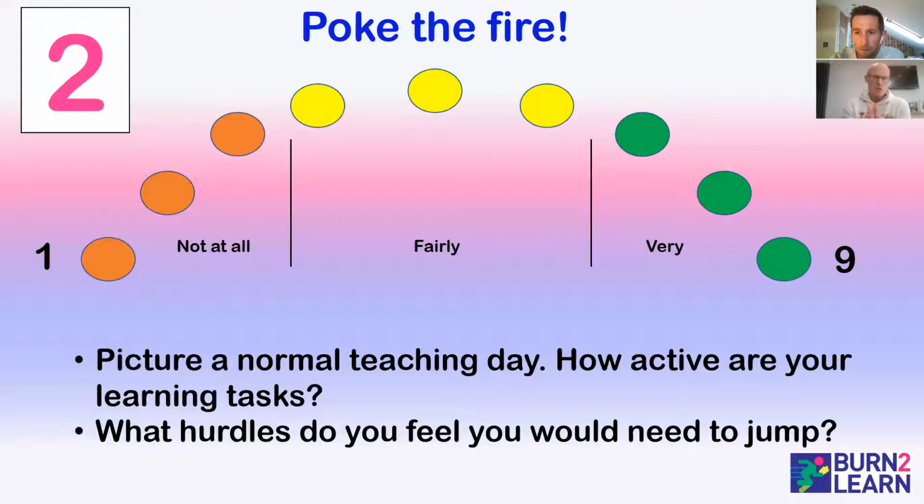But what also comes out of this might be hurdles such as, well, it's not how they learn best. I know that they're learning correctly when they're sat down at a table. When they're moving around, I think they're going to misbehave. So then we start to talk about, well, how could we combat that? How could we stop that potential misbehavior if there's one person in your class that you think is going to behave in that way? And we start to kind of support each other and talk about, well, actually, these hurdles are not as big as we originally thought.